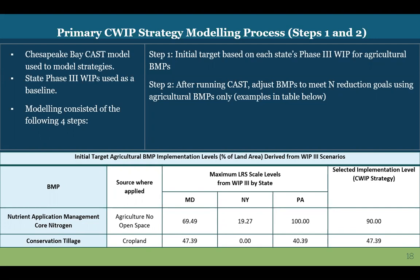were about selecting the level of implementation for our agricultural BMPs. So this is the lion's share of the work, done by the agricultural BMPs. And so we first started with them. As an initial target, based on the candidate BMPs we selected, we chose an approximate level of implementation, a target level of implementation that we derived by looking at the WIP 3 plans. We zoomed in on the WIP 3 plans from each state, and we tried to see about the maximum level within any land river segment that we could see in the plan.